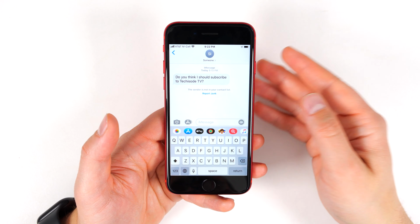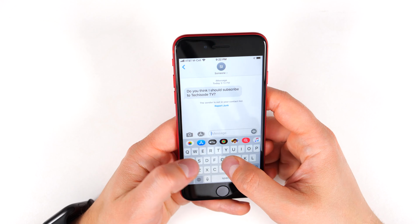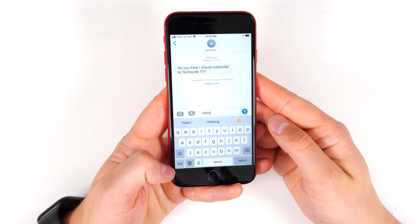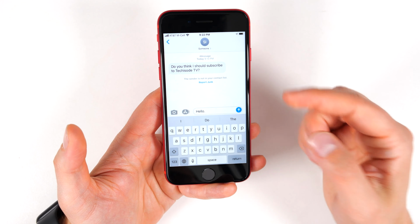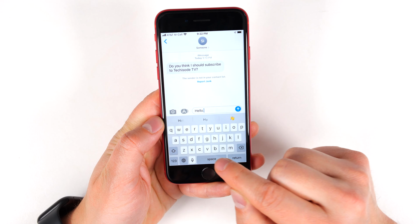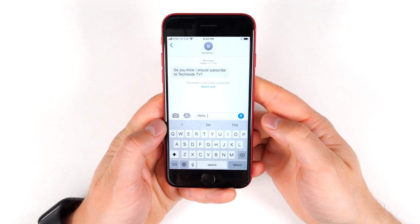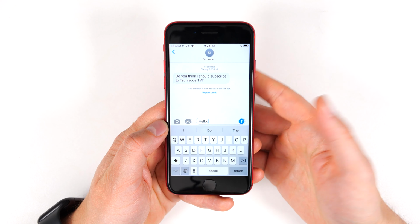I do have a quick bonus feature for you guys. It's nothing crazy, it's pretty simple, but a lot of people don't know about it. If you're typing a message to someone and you just want to quickly add a period, you don't have to tap this 1, 2, 3 character on the side, tap period, tap this again to get back into your regular text. All you have to do is double tap the space bar and it'll add the period and a space, and it'll keep you in the text mode. So again, nothing crazy, but it definitely saves a good amount of time when you're texting.